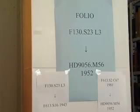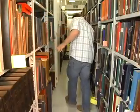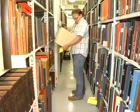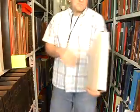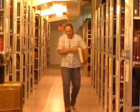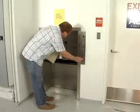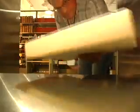The aisles are marked. The book that Claire was looking for is an oversized book, so it's shelved with some of our larger library books. And Nick is finding that the call numbers match, it's the right title, and he is bringing that back again to the dumbwaiter. And you have a rare opportunity to see the inside of the dumbwaiter, and that'll be sent back up to the library reading room.